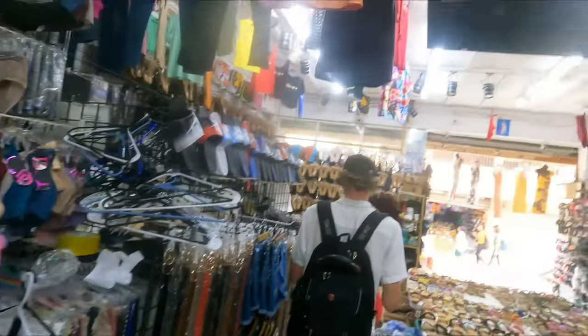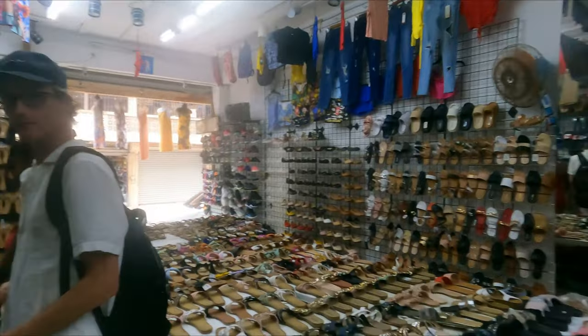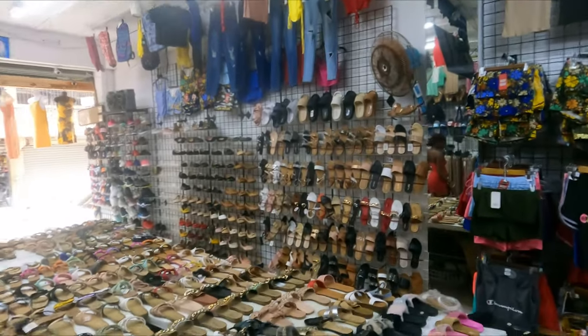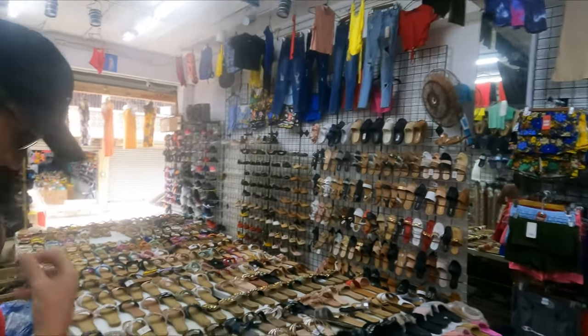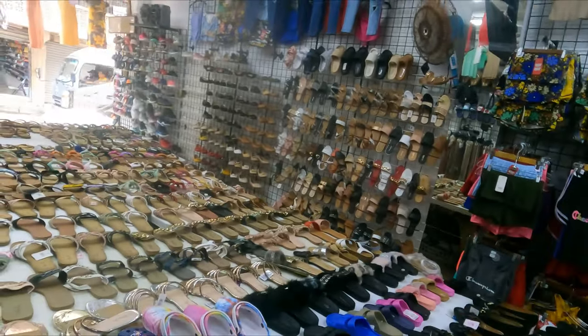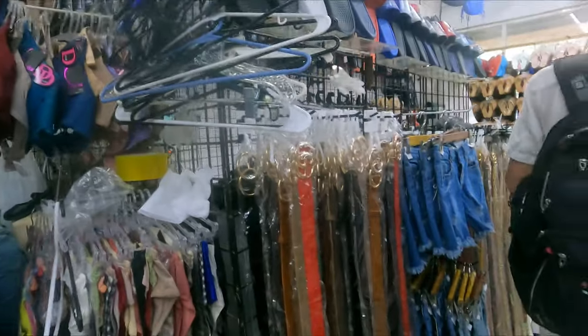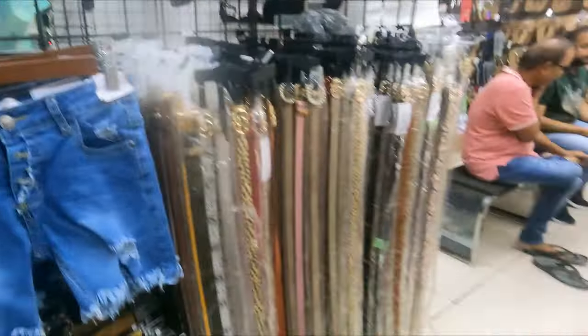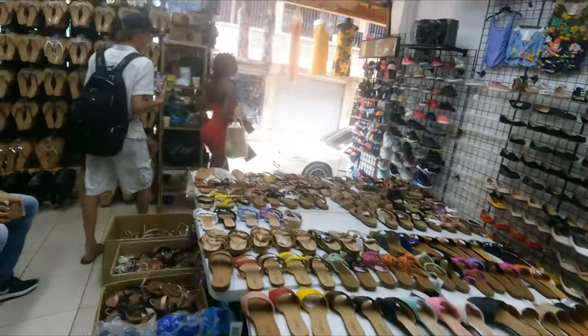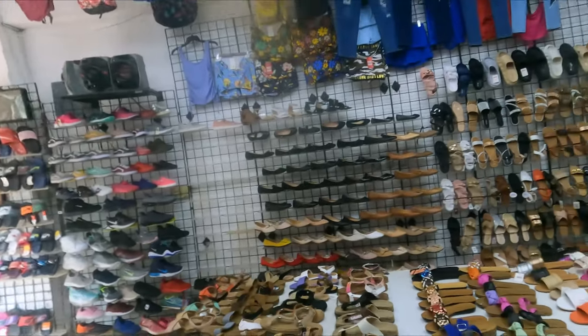So this store is downtown on Orange Street, guys. It has a variety of female stuff, down to shoes, pants, clothes, bras. You name it for females, it's in here. Everything woman. Belts. You name it, it's in here, guys. And it goes from different age ranges, starting from kids to women.